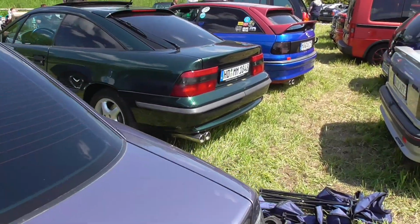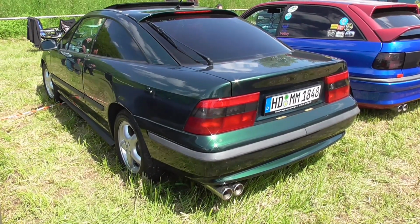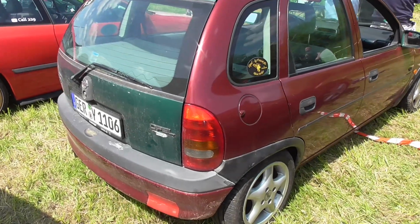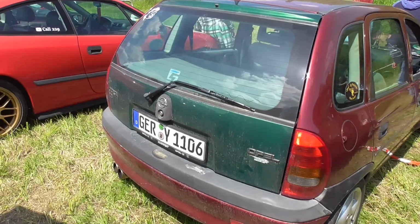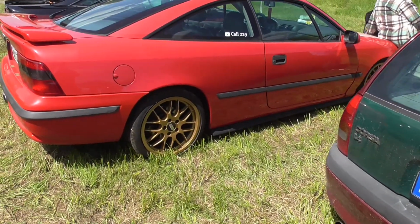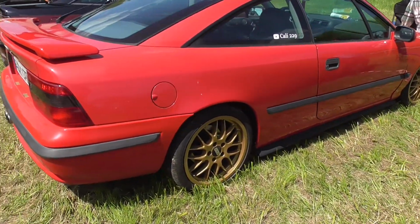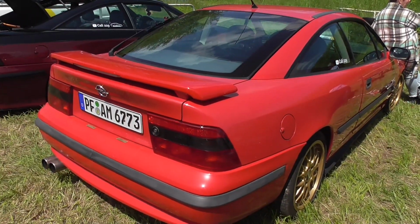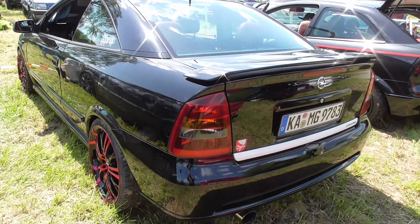So not exactly the same car as the Calibra, but also very beautiful in my opinion. And this is what the car of my parents did look like, the car that my dad used to drive as last car. So this is the Opel Corsa, the 5-door. Another Calibra, and here another Astra Coupe.